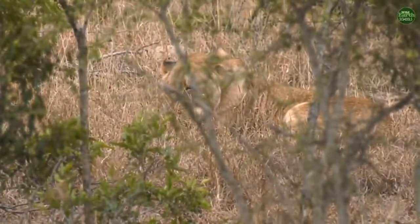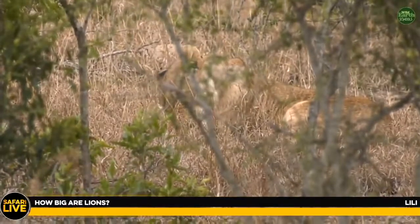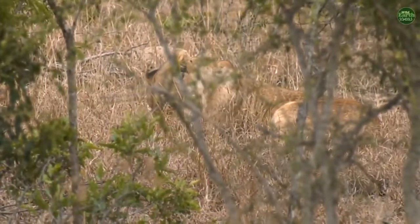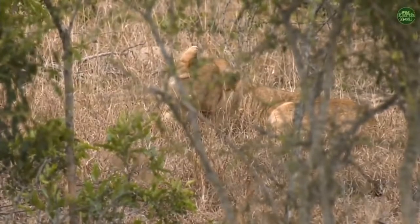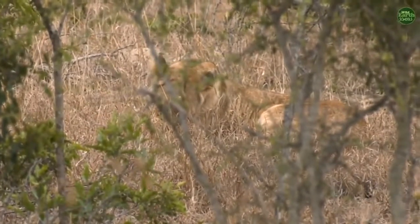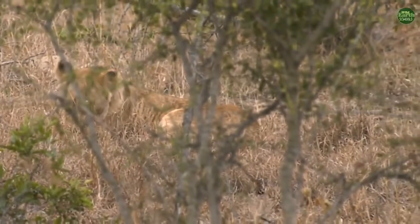Lily, the lions can grow very big and they can weigh up to 170, 190 kilograms. That is quite a very big cat. You can see the size of the head. This animal is big. It's one of the biggest cats. The males, when they're standing, you will see they are very big.